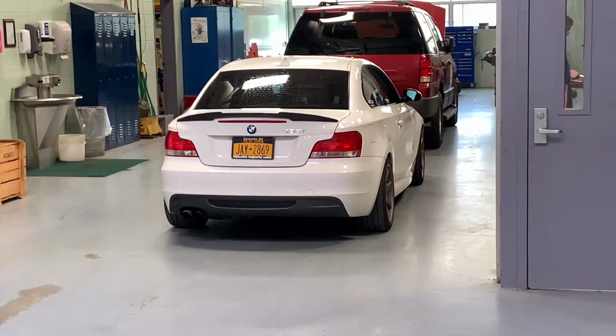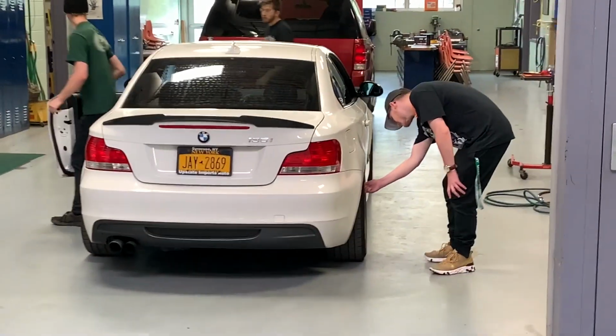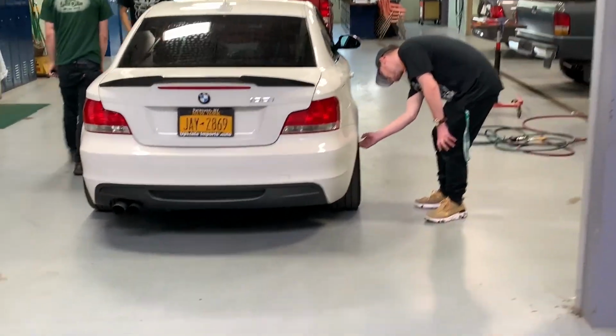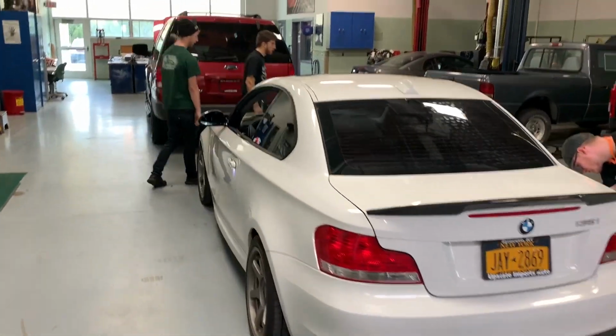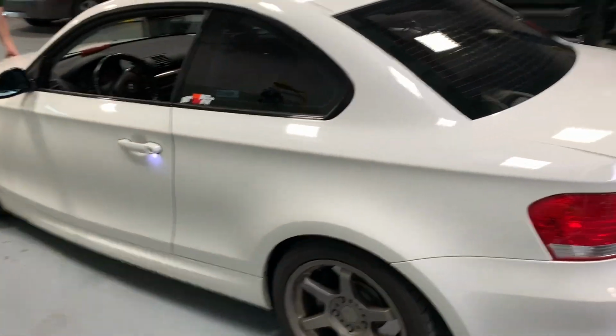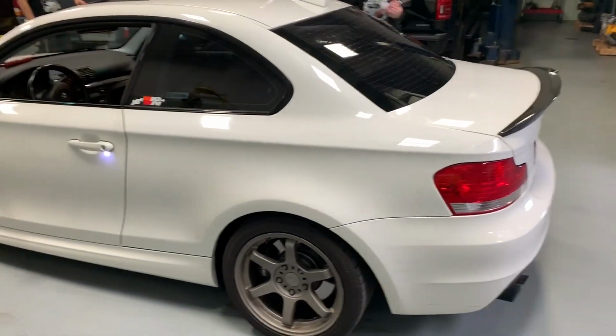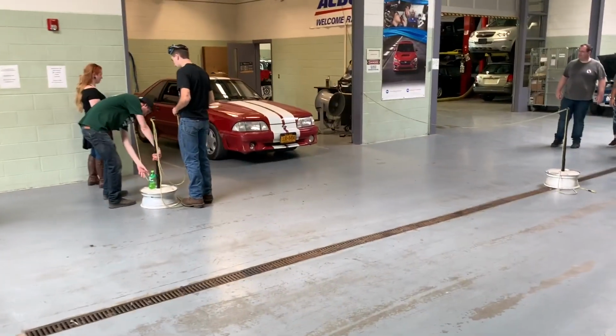Gotta wait for him to come. That car is getting ready to go on the dyno. Oh no. This car is getting ready for the dyno. My guess for this one is probably 300 horsepower and probably 310 torque. I'm not sure, I'm just guessing off the top of my head. It's probably gonna be 300. Yes. This one just finished coming off the dyno.